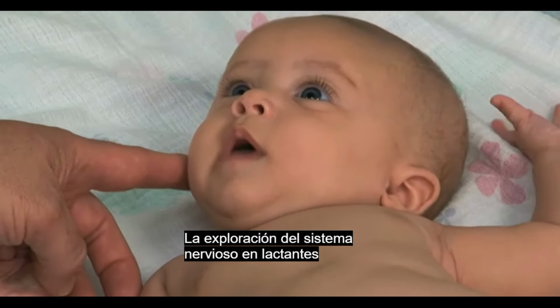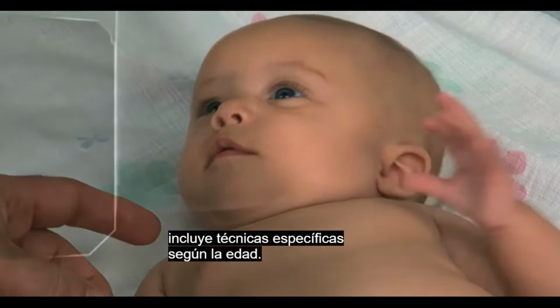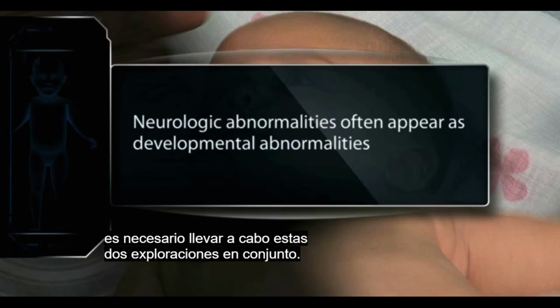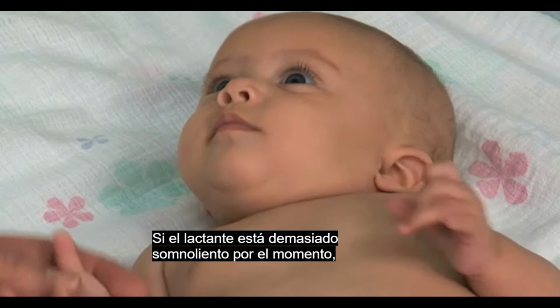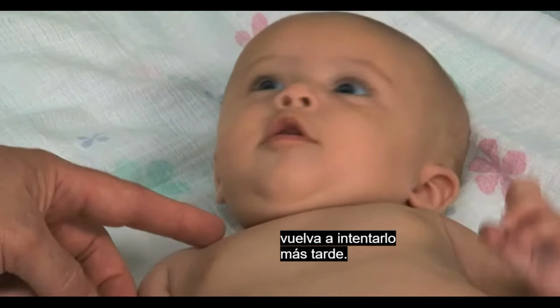The examination of the nervous system in infants includes techniques specific to their particular age. Because neurologic abnormalities in infants often present as developmental abnormalities, these two examinations need to proceed together. First, assess the mental status during alert periods. If the baby is transiently too drowsy, return at a later time.